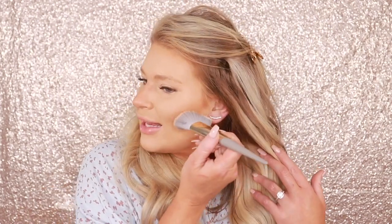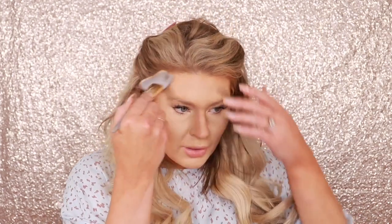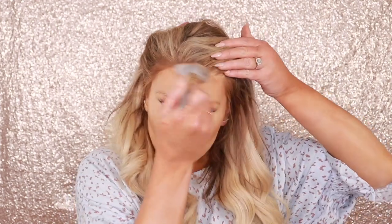Oh, and it's got that Guerlain smell. I don't know how to explain it. Ooh, that is pretty. Getting a little bit more. I'm going to go around the perimeters of my forehead. Also on my jawline. Alright, now for the nose, I'm actually going to go a little bit more on the forehead. What do you guys think?